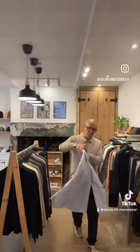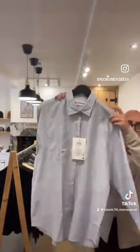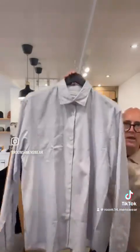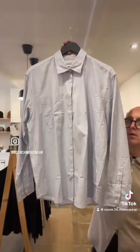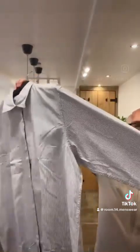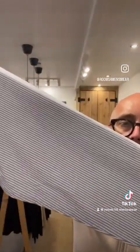Next one, I think I'll probably throw this on as we talk about it. So this is called the Gym. In fact, let me tuck that inside because that would look a touch better, wouldn't it? So this is the Gym. It's an Oxford shirt. Now you can't really see too much from there, but as I bring it closer, you will see it is a pinstripe.